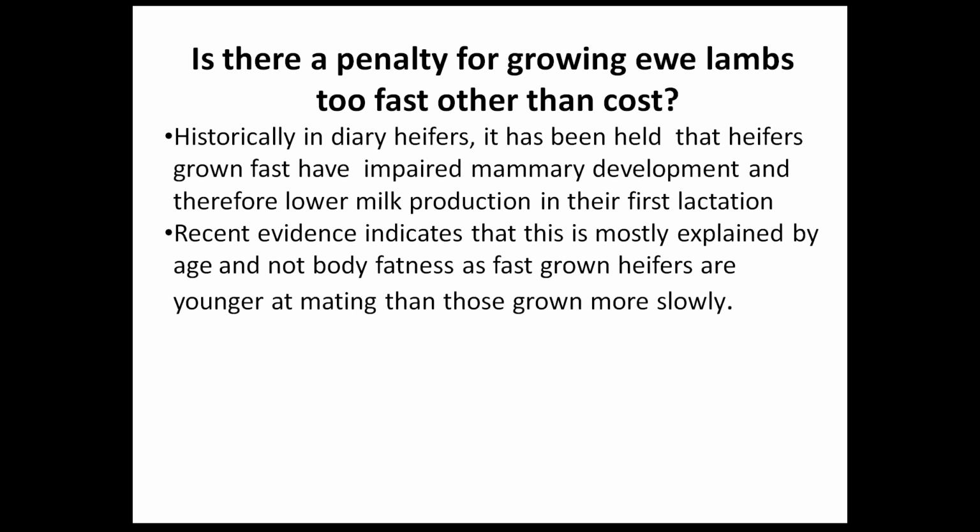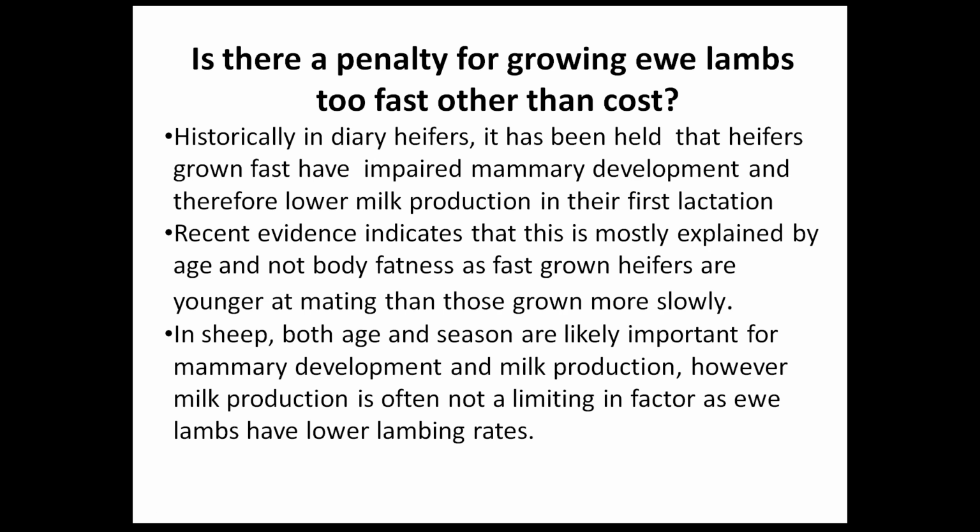Well, recent evidence indicates that this really isn't necessarily the case. It's mostly related to age. The ones that are growing more slowly are just older, and that's why they have more mammary development and milk better. It's not related to body fatness. These fast-growing heifers are just younger at mating than those growing more slowly. So it's mostly a fact of age. And in sheep, both age and season are likely important for mammary development. But milk production is often not a limiting factor because these ewe lambs generally have lower lambing rates, usually have enough milk for their lambs, so it's not such a big deal.